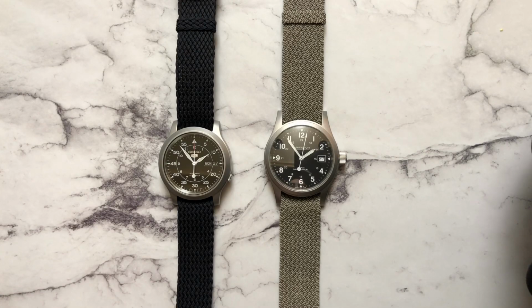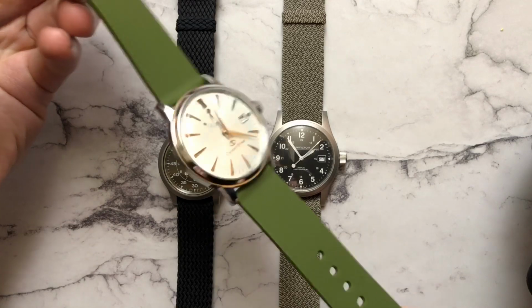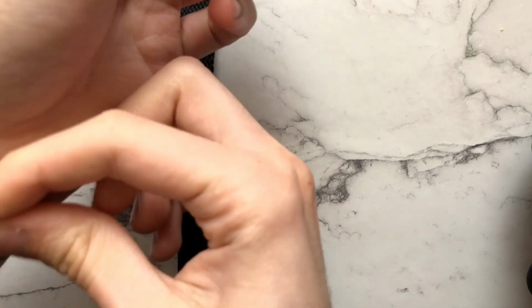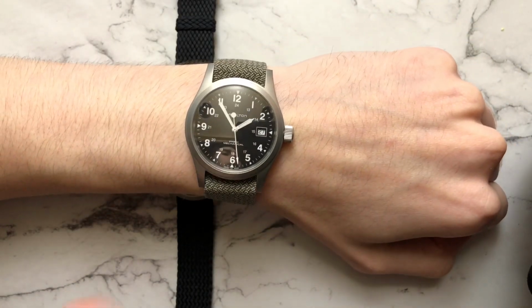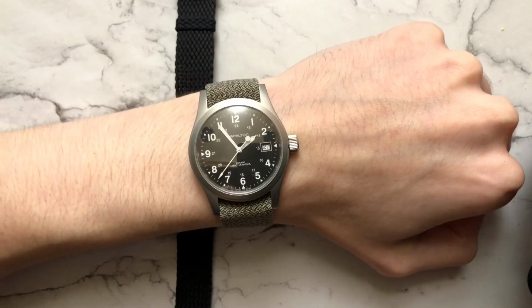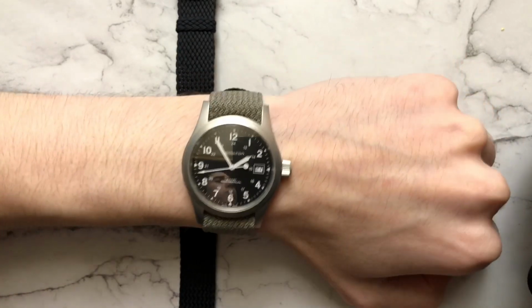So let's see how these watches wear. Previously, I was wearing my Orient Star Classic on this green silicone band. I love this watch. So on the wrists, I have a 6.5 inch wrist. We have the Hamilton Khaki mechanical. So we see we have the 38 millimeter diameter, which is a pretty good size. It'll fit most wrists. The lug length is somewhat large, but it is accommodating to both small and large wrists. Again, I have a 6.5 inch wrist, which is on the smaller size, and this watch wears completely fine on me.